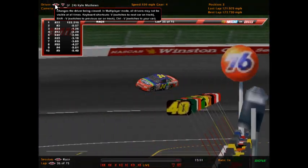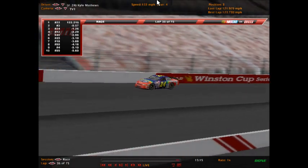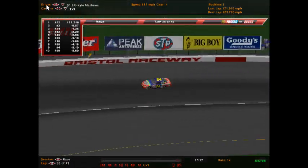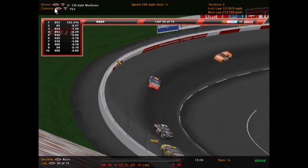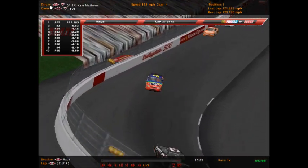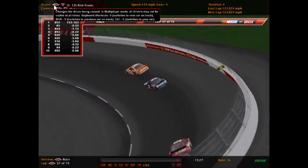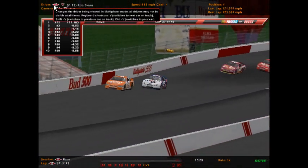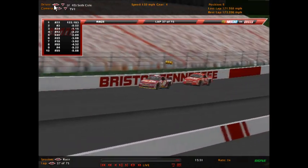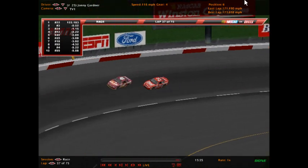And Deaver's not careful though. He's about to have a mirror full of that Rainbow 24 of Kyle Matthews. He's about to have a mirror full of that, if Deaver keeps having trouble getting by the lap traffic. Rob Evans in 4th position. Seth Cole and Johnny Gardner battling now. That's 5th and 6th.